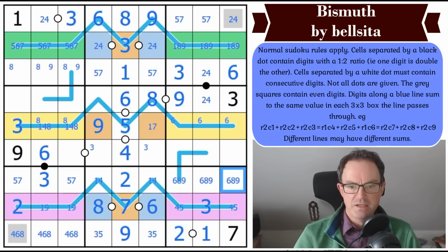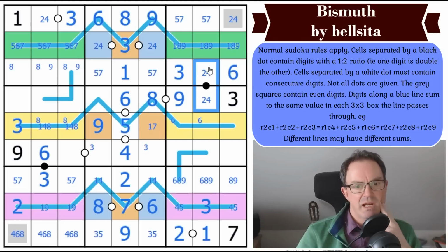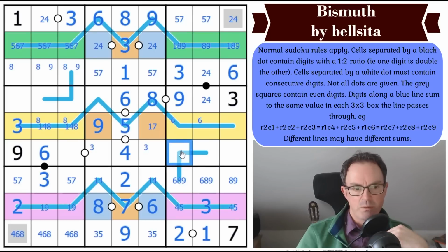Good grief. So this is 1, this is 2. That 6 is knocking a 6 out of this square. And that square. 2, 4 here. Oh, come on. It must be close to cracking. That digit is now at least a 5. That can't be a 1. That doesn't stop this being a 1, though, so this could, in theory, still be a 6, I think.